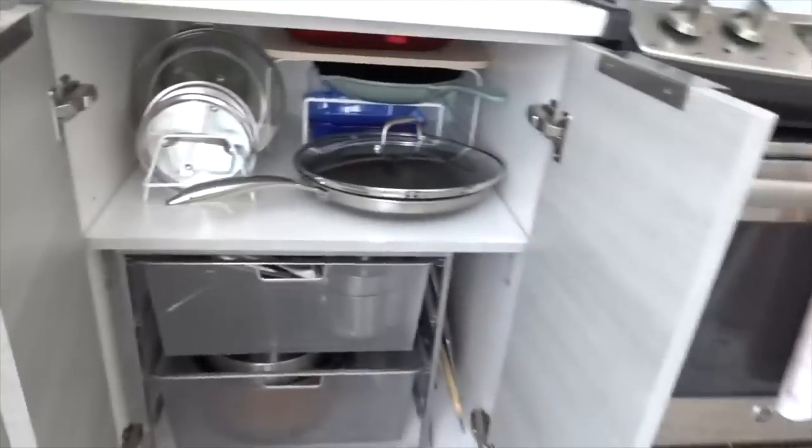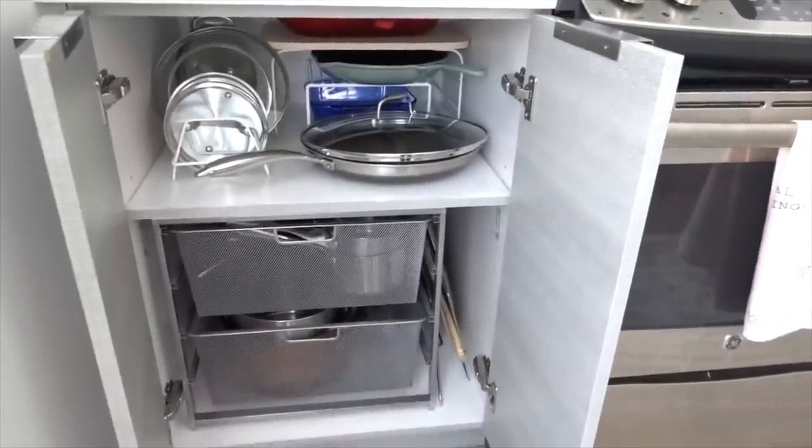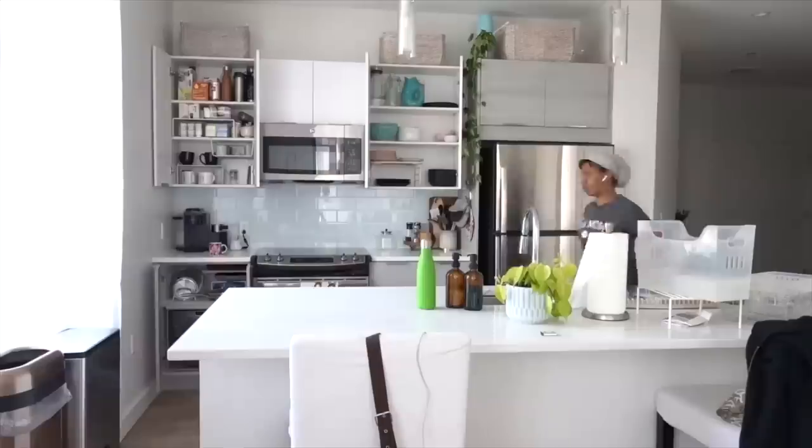Might need some help as well. Actually, it looks pretty good. We'll just neaten it up a little bit. Okay, time to zhuzh up the kitchen a little bit. I'm excited. First, we have to unpack the dishwasher and all that, because you can't do it when there's dishes still in here. It doesn't make any sense.